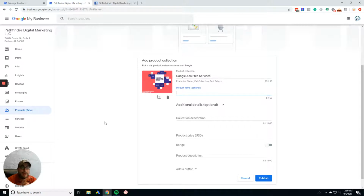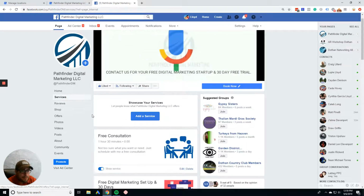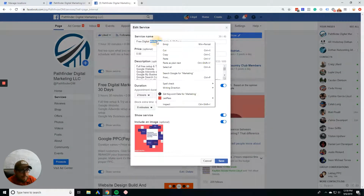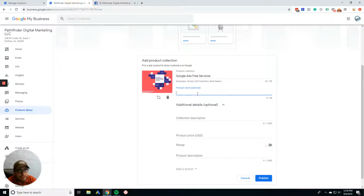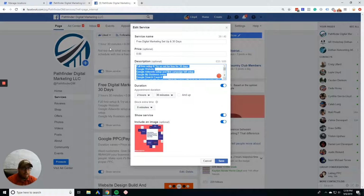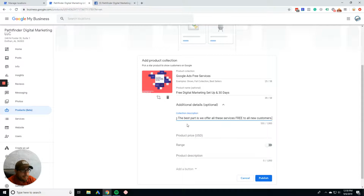Because I already have this built somewhere else, we're going to go to my service section here, my Facebook page. Go to edit, and just start copying and pasting. But you get the hint. If you don't have it, you just type it in. Not that hard to do. Control Alt, copy, paste.